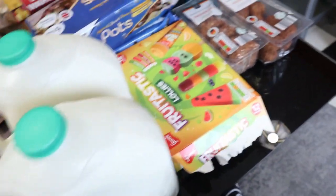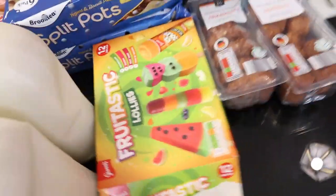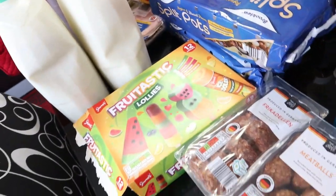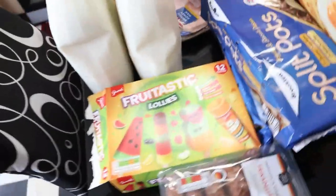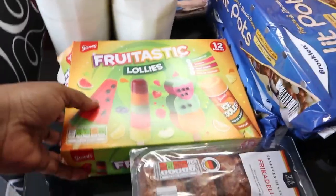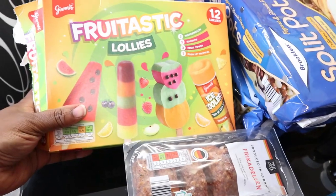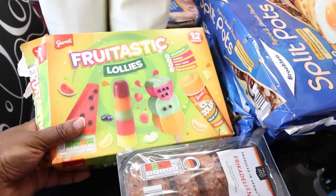The ice lolly is a mixture of ice cream mix, £2.99. I think I saw it from one of my content creators that I always love watching, Inside Stella Space. I think she bought it when I did a collaboration with her. I'm not sure, maybe one of her shopping hauls. I think it's this one she bought. I just thought I would buy it and try it. I'm not 100% sure, but I think so. From Aldi, there's 12 inside.